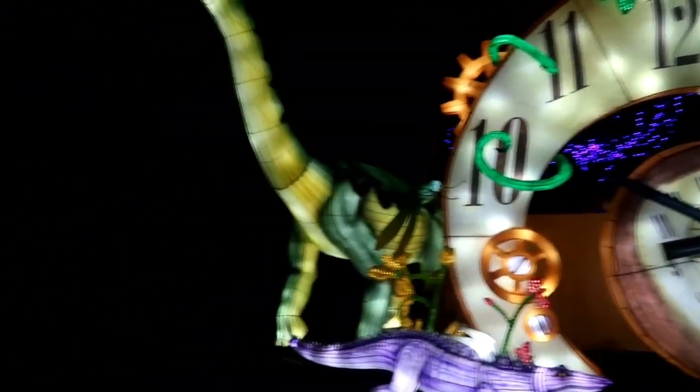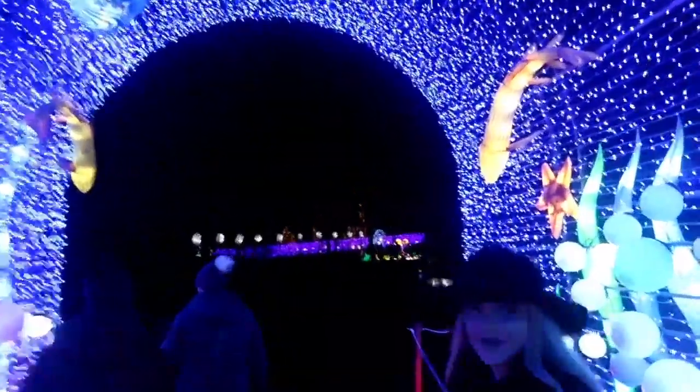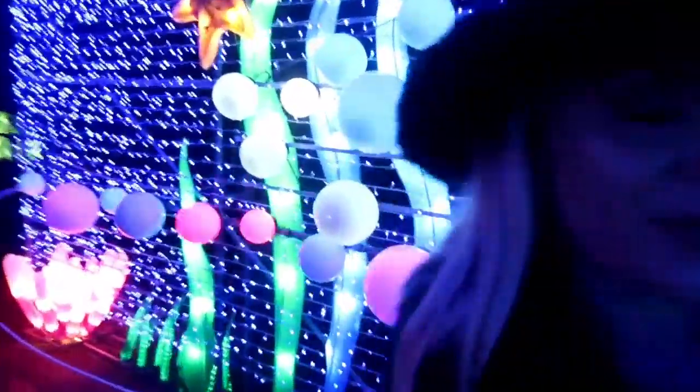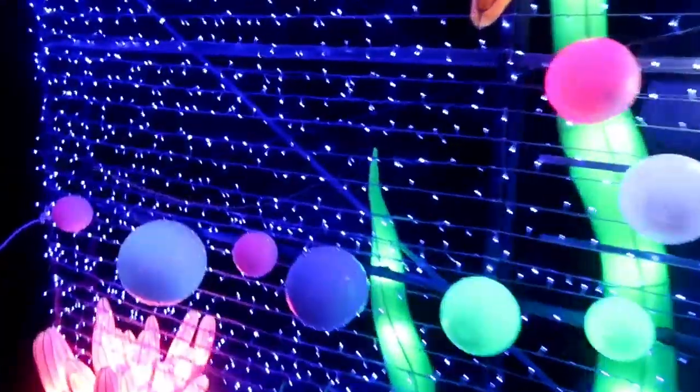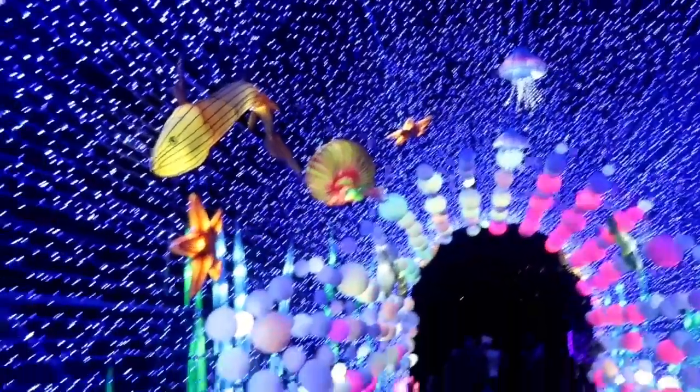We go this way. We just walk through this tunnel here. Nice, isn't it? It is completely different. They must have put all of that up when the zoo shut for a little bit. Well, I think it's out permanently, but it's just not lit up. I don't know, unless we didn't see this bit, but yeah, look at this over here.